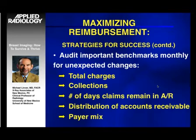Another great thing to do when you audit your practice is do a monthly evaluation of the main benchmarks, the important benchmarks that tell you how you're getting paid. The total charges, are they going up or down? Your collections, the number of days that a claim is remaining in the accounts receivable.